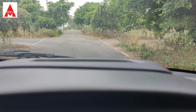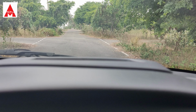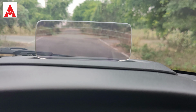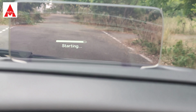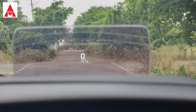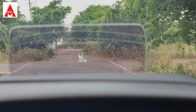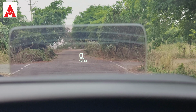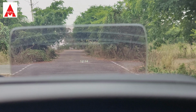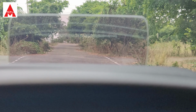I'm excited to explore the heads-up display of this car. Let us know how it works and let me start the car. Wow, this is something amazing. Let us see what all it displays on the screen. It shows the speed of the car and clock. It also displays the average fuel economy and the RPM meter. And no wonder everyone is discussing the heads-up display.